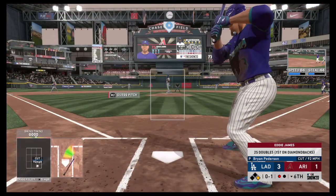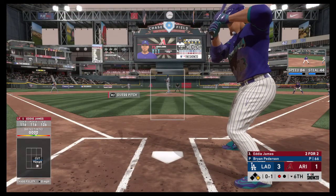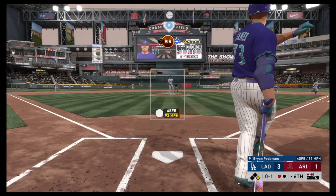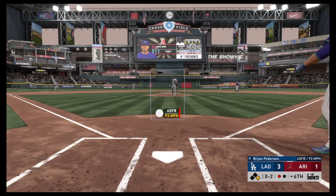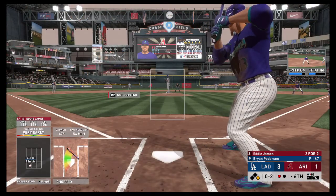0-1's the count. Well, it's been a good outing so far, but he hasn't really racked up the strikeout totals that you might think, Dan. Yeah, but for him, Matt, he's more of a pitch-to-contact kind of guy, and obviously it's working so far, and the way he pitches, it really keeps his pitch count down. We're in the 6th inning here in a 3-1 ball game.